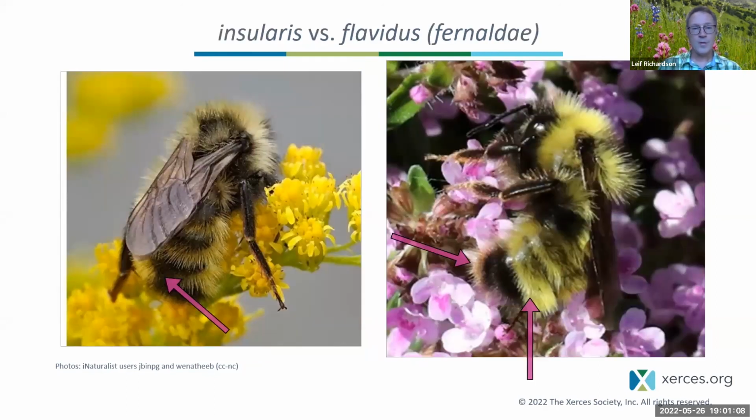Now we're going to compare Insularis, which was the indiscriminate cuckoo bumblebee, to Flavidus, or Fernaldi, which is one of the other cuckoo bumblebees. So first of all, you will have figured out that it's a cuckoo, and then you're not sure which one, and it's male, and oh no, they all look alike. So on the left, we see Insularis.